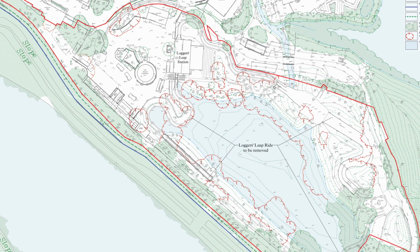That said, every building, every single part of what is in Old Town at the moment is due to be removed. That includes the old Canada Creek railway station. That obviously includes Loggers Leap as well as the existing rides in there. Buildings, shops, everything in there is going to be removed and effectively started again. So this isn't just a retheme, this is a complete start again.